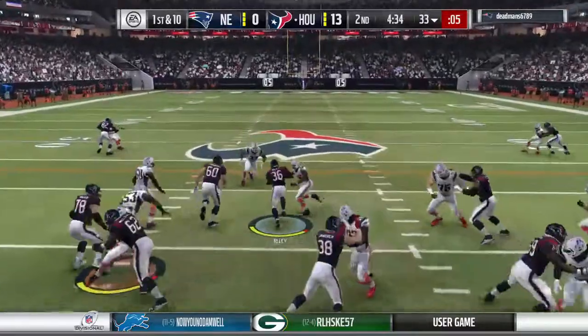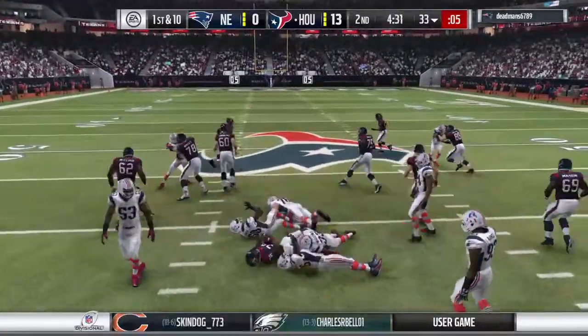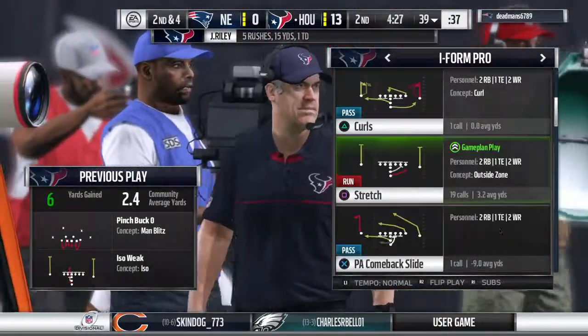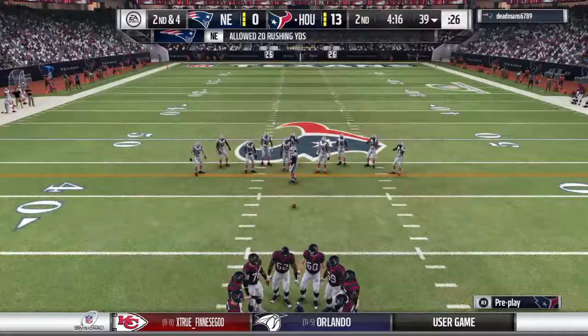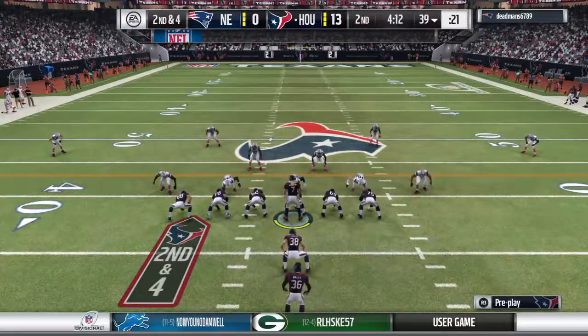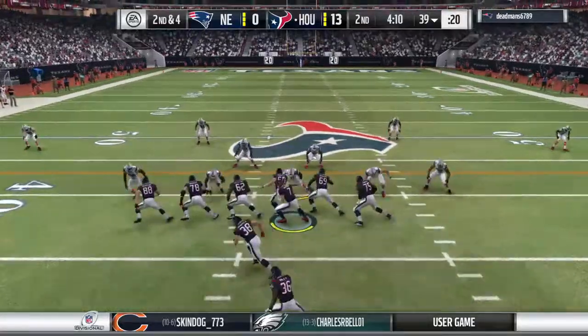Set. And to give this time to the tailback. And he'll rumble for about 5, up close to the 40. First play of the drive, let's give credit all around. Excellent blocking, but the guy carrying the ball, he was the finisher. A really nice run. Let's go.